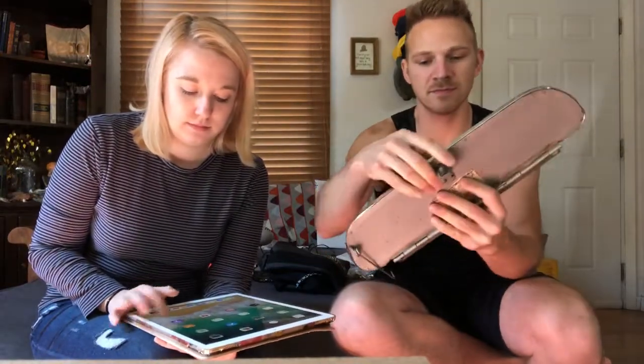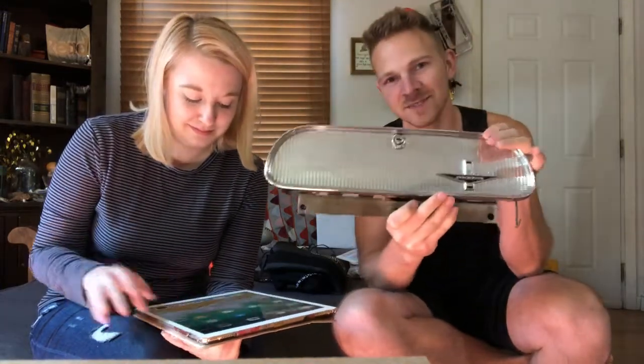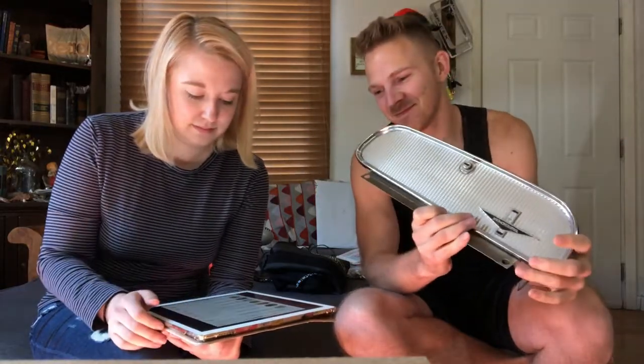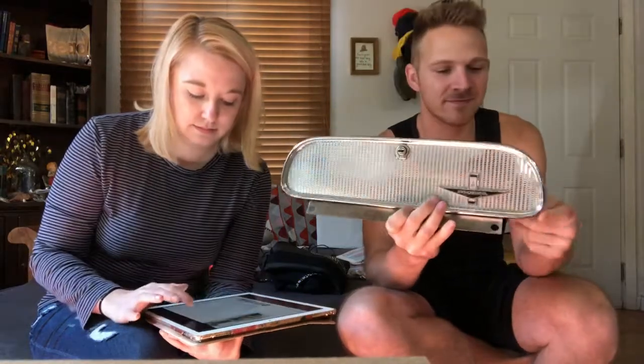This is for a dashboard. Confessionals. Exactly. One of those things. Just cool, old. Wanted it. Thought it was neat. Sold it for $60.